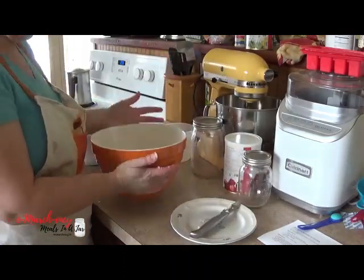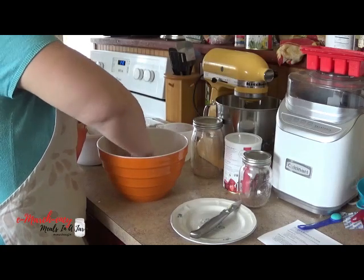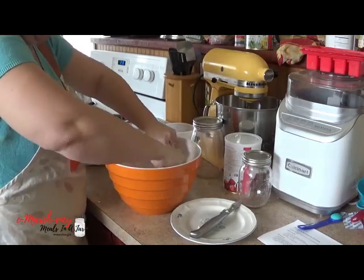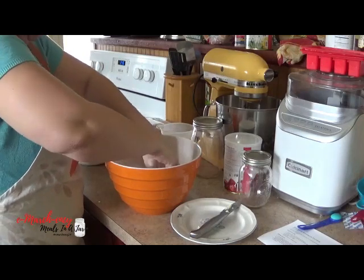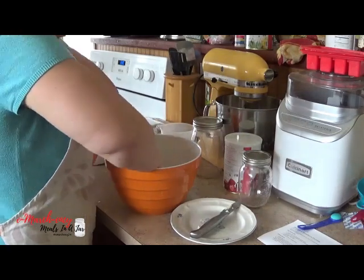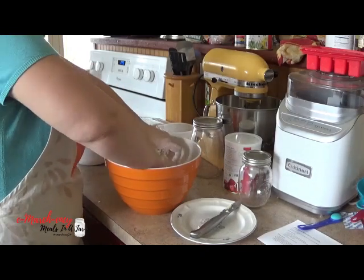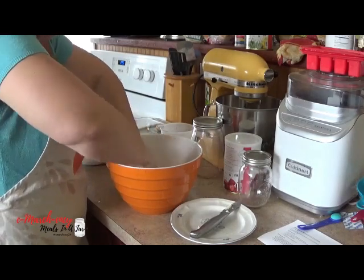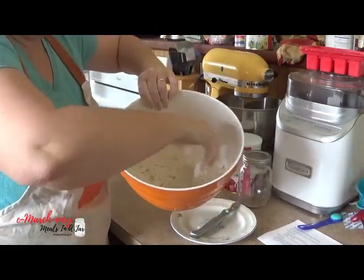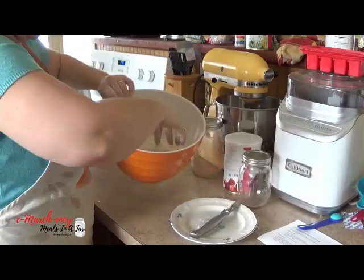All right, I have the butter. I'm just gonna get my hands in there and try to mix it all up. Try to break some of those into pea size. That butter is very frozen. Okay, I feel like that's fairly mixed up. Butter pieces should probably be a little bit smaller yet, but that's okay.